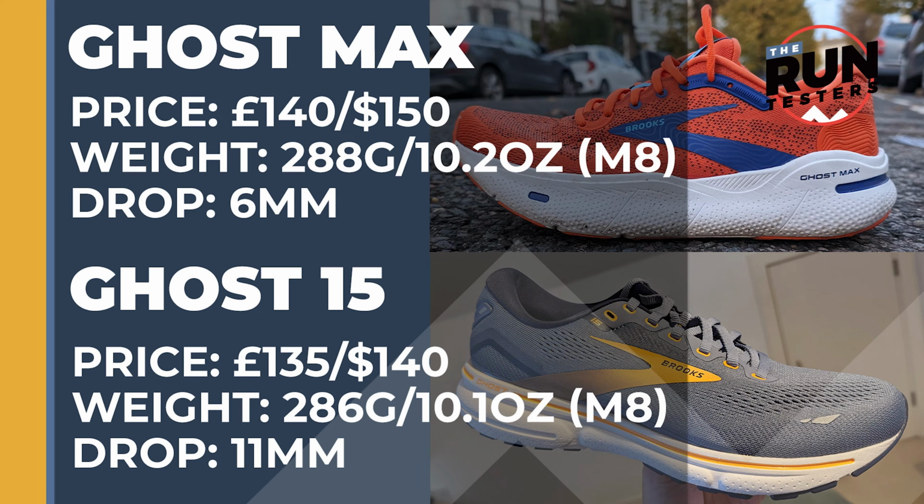The Brooks Ghost Max costs £140 or $150, weighs 288 grams or 10.2 ounces for men in a size 8, and the drop is 6mm. The Brooks Ghost 15 costs £135 or $140, weighs 286 grams or 10.1 ounces for men in a size 8, and the drop is 11mm.